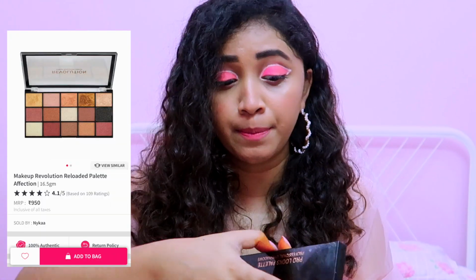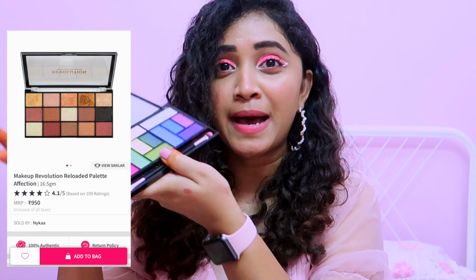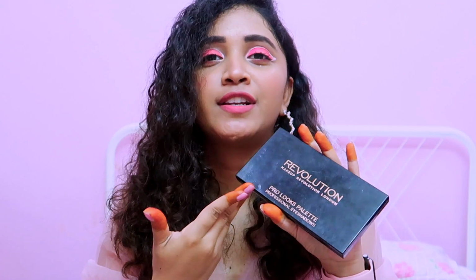And apart from that, if you want to search for any other option, then Makeup Revolution is also a good brand to check out. Now this also has really nice palettes, and this is also for 900 rupees. So these both are almost in a similar range, and if you get a good discount, then you should definitely get your hands on this.